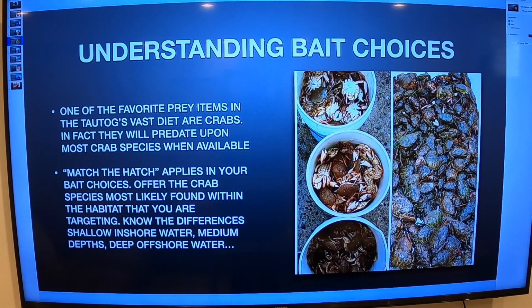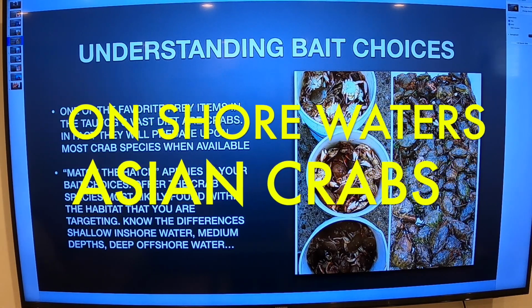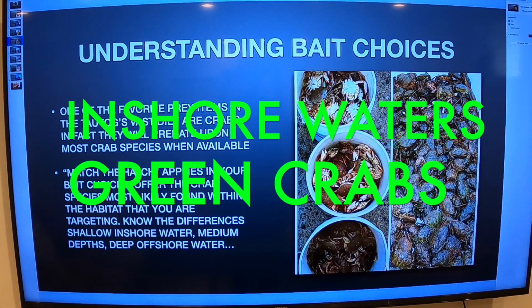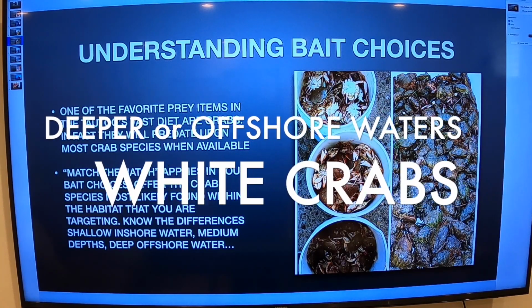Understanding bait choices. One of the favorite prey items in the tautog's vast diet are crabs. In fact, they will predate upon most crab species when available. Match the hatch applies in your bait choices. Offer the crab species most likely found within the habitat that you are targeting. Know the differences: shallow inshore water, medium depths, deep offshore water.